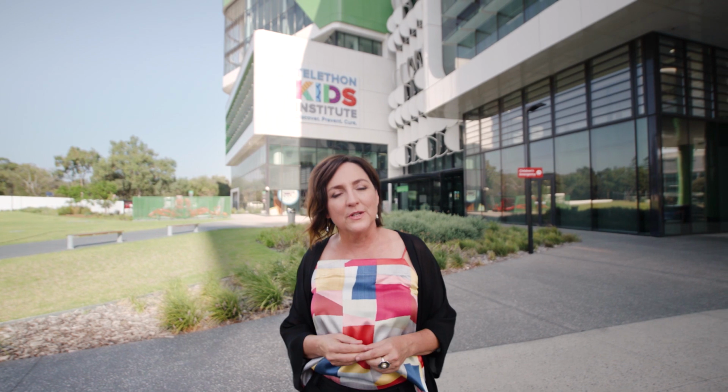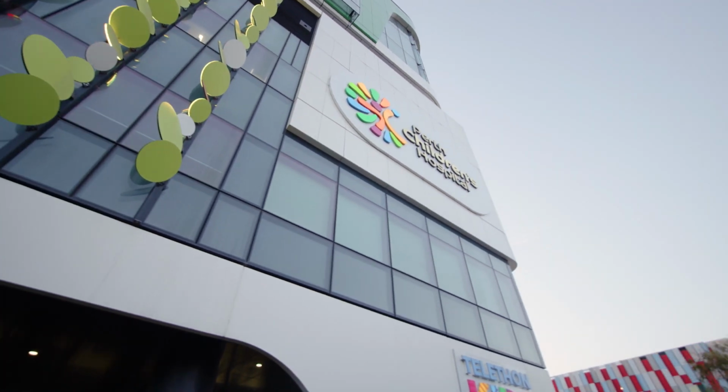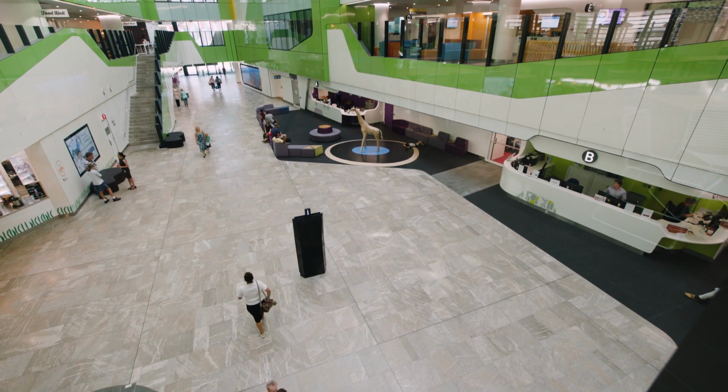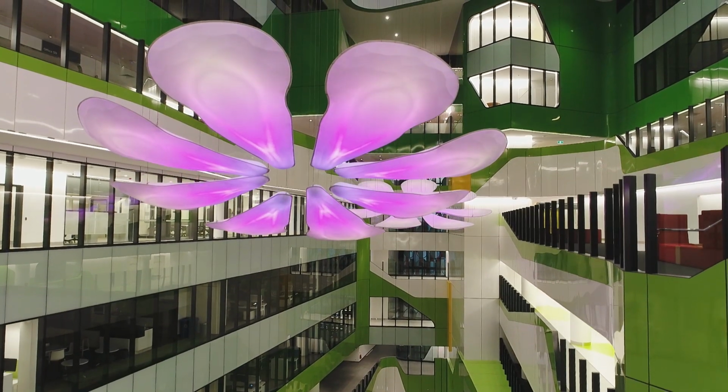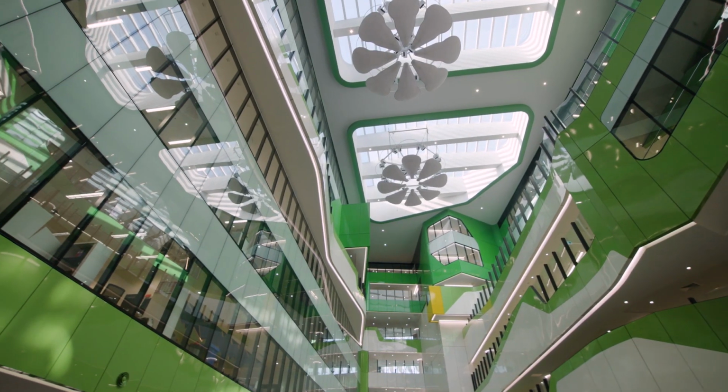I don't know about you, but when I think about hospitals as a mum, I feel a bit sick inside. They're stressful and confusing places, especially when it's your child that's sick. But Perth Children's Hospital claims to have reframed the way we think about hospitals, what they look and feel like. How can we design a contemporary children's hospital through the eyes of children? They're coming here in conditions of stress. To create spaces that are legible and welcoming to kids was one of the key ambitions.